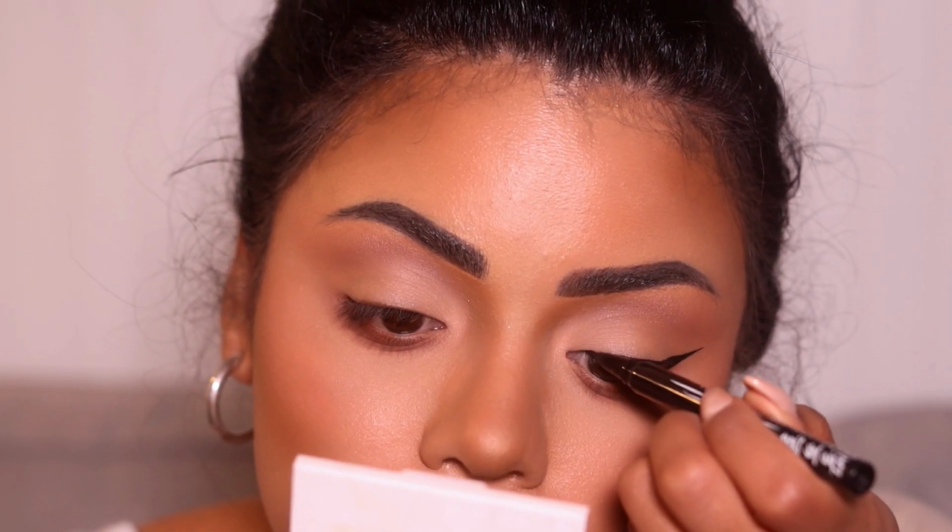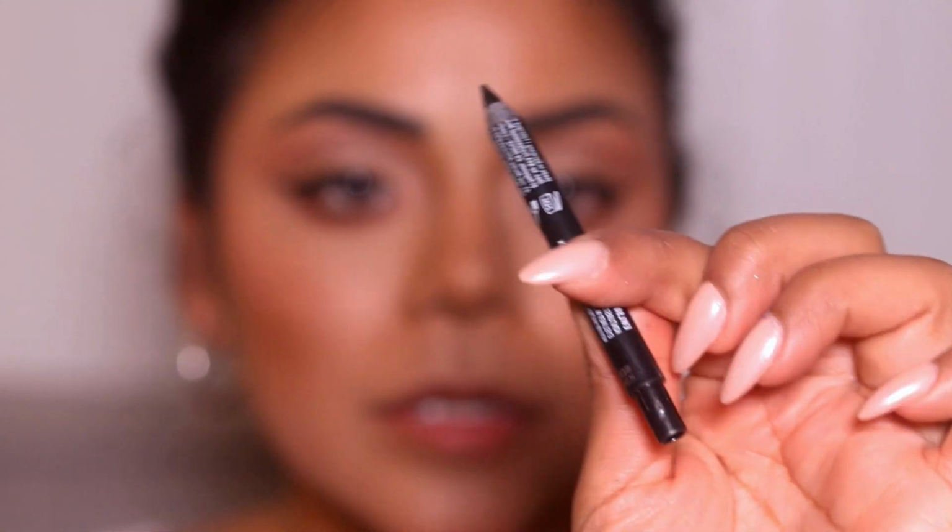And hers goes all the way to her inner corner. Okay, and I'm going to take a pencil liner. This one is also from NYX. It is the Pitch Black Epic Wear Liner Stick.